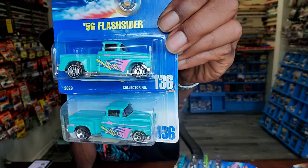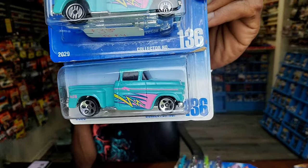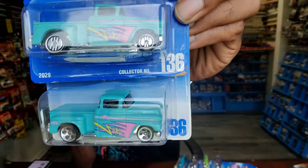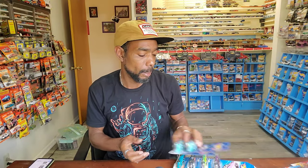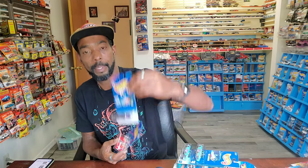OG also blessed me with the '56 Flash Siders. You see there are two different colored cards. Again, early versus late release. You can see the wheels are different. So you got the five dots and then the disc. So really cool. Got a couple of these too. You guys let me know. And the other ones, man, I'm trying to help him out. He's an OG. Got bunnies. Cute little bunnies. Otis. Otis is the bunny. You know me and my Corvettes. The Stingray.